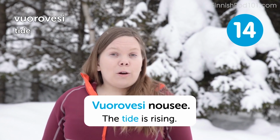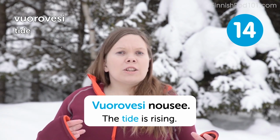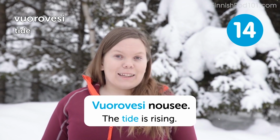I don't live near the ocean, I just have lakes and rivers around me, so I never actually experienced the tide in a proper way. I should maybe pay more attention to it when I travel next time.